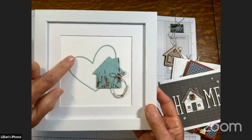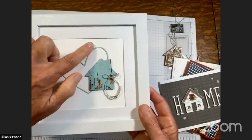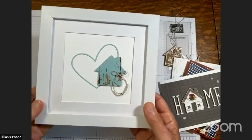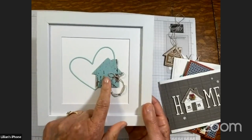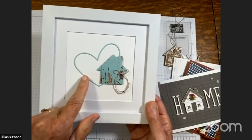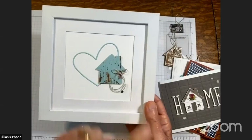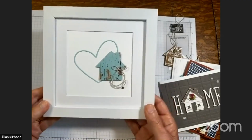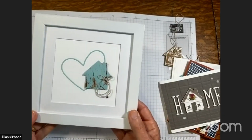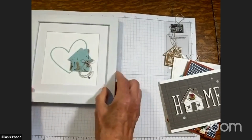So I took, I'm blanking out, the heart from, it's in the annual catalog, it has the bright colored paper anyway. And then this is the Country Woods paper. I just punched out the little house. So this came together really, really fast. Added a little embellishment and bow. And then I have a home decor piece. My goal is to make one for each season. So we'll see how I do with accomplishing that goal.